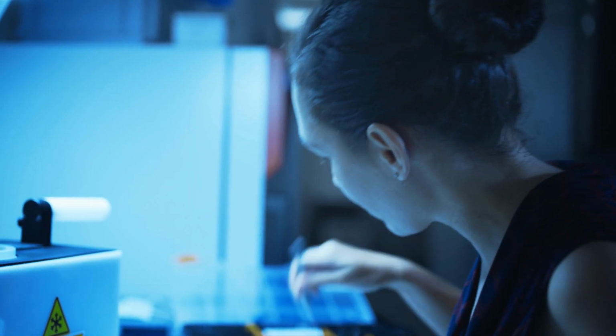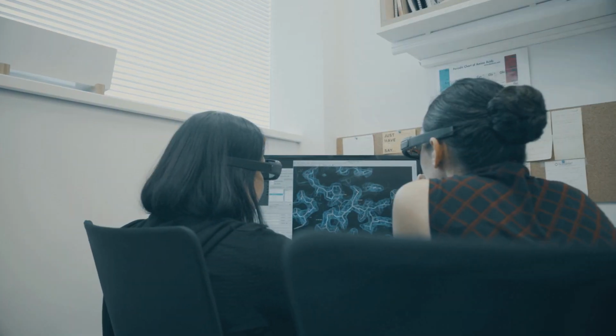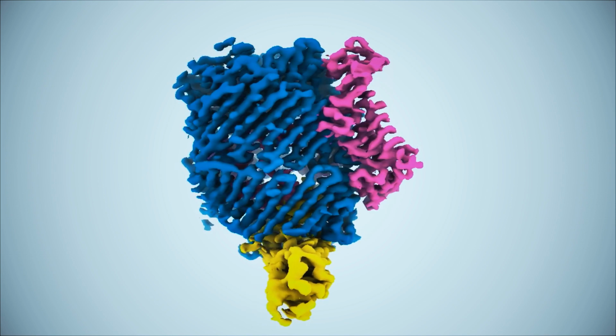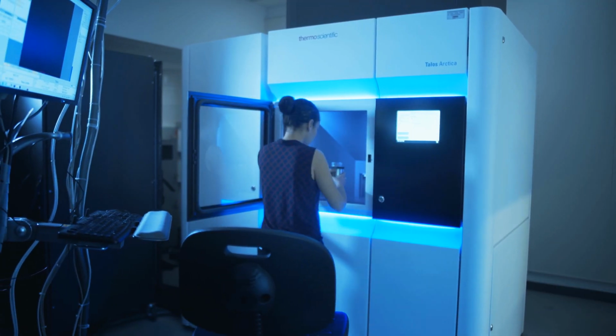We use the microscope to visualize in 3D protein receptors in the brain that, when they malfunction, are responsible for the development of ADHD and schizophrenia. And our vision is to find a way to fixing them when they do not function properly.